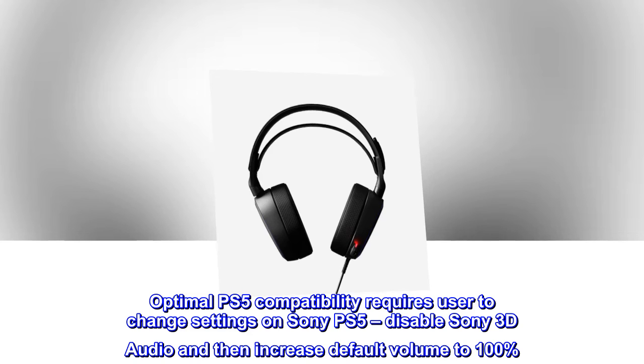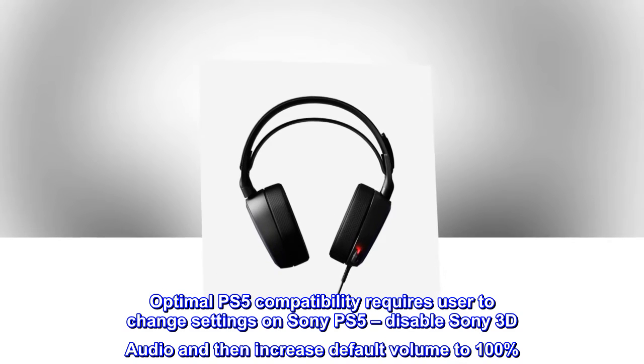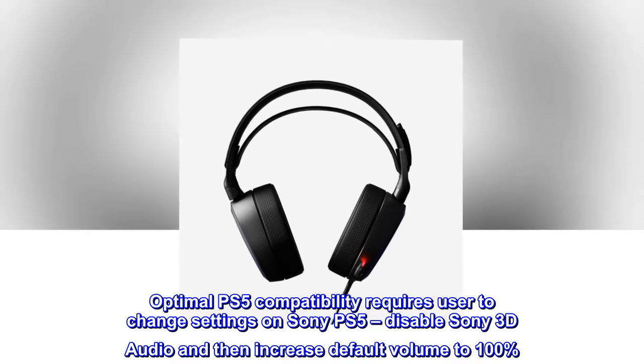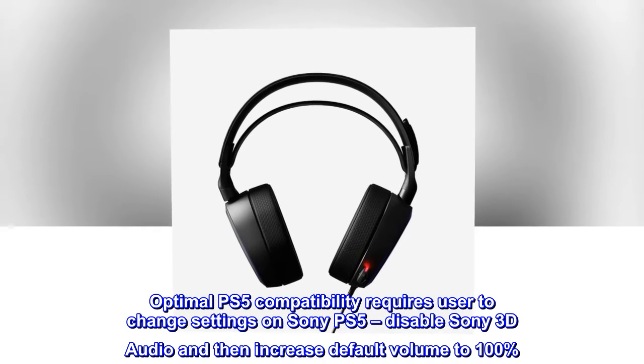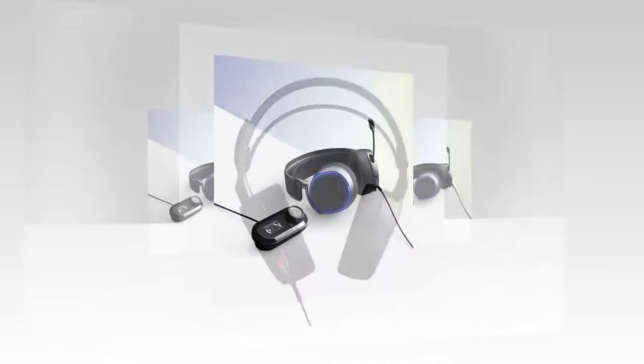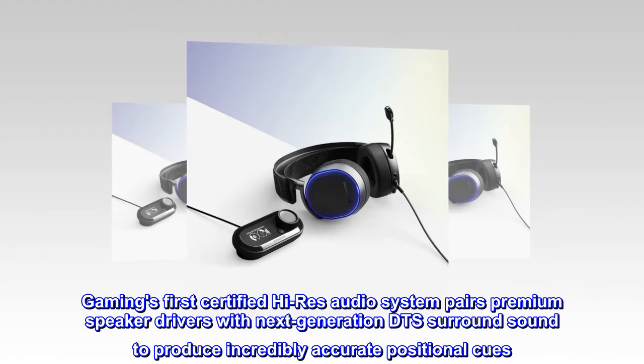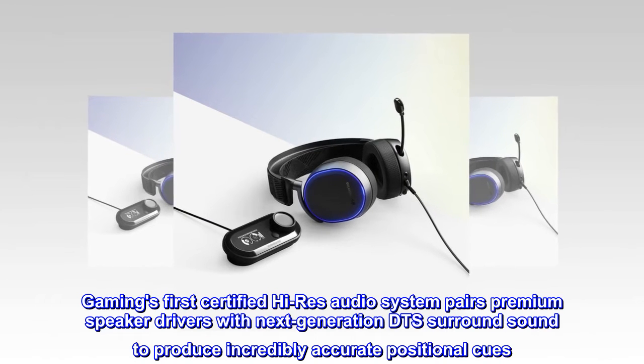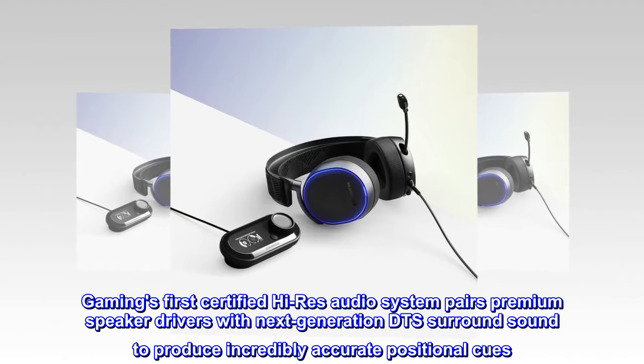Optimal PS5 compatibility requires user to change settings on Sony PS5, disable Sony 3D audio, and then increase default volume to 100%. Gaming's first certified Hi-Res audio system pairs premium speaker drivers with next-generation DTS surround sound to produce incredibly accurate positional cues.